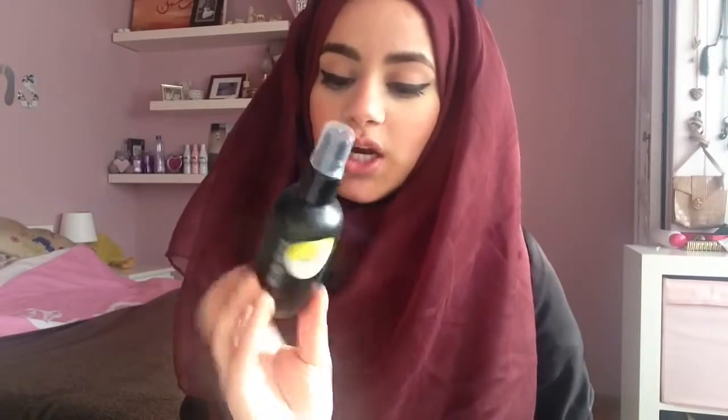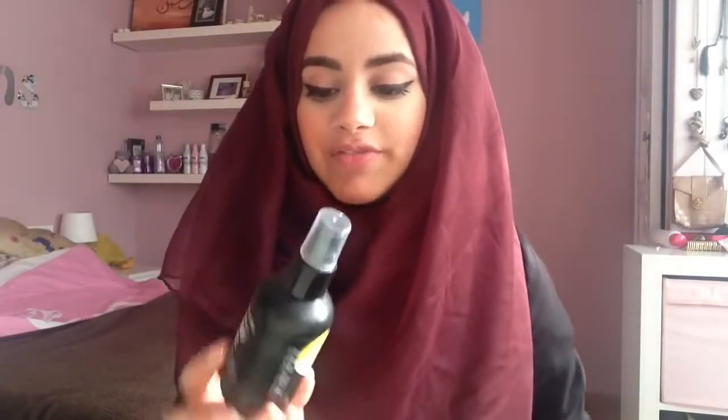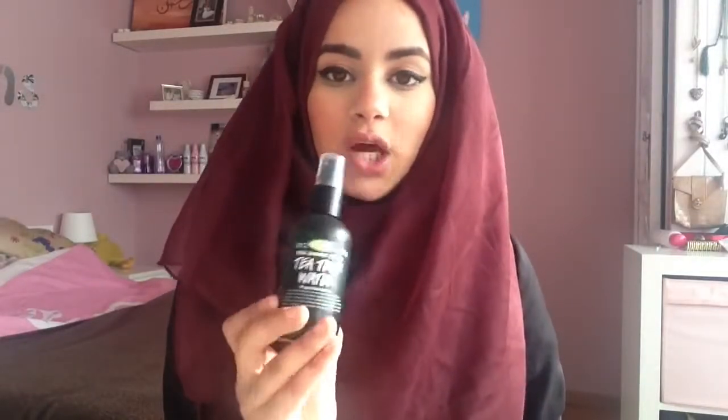After cleaning my face, it doesn't matter if it's morning or night, I like to use toners, and I actually use 3 different toners. But this one is always in my bag, so this has nothing to do with day or night. This is the tea tree water, and I just spray this all over my face because tea tree is very good to keep blemishes at bay. So I use this every day, all throughout the day. Whenever I'm outside, I just spray this on my face because I'm always scared that I'll get blemishes. I don't know why, I'm very weird with that. So I always have this in my purse.